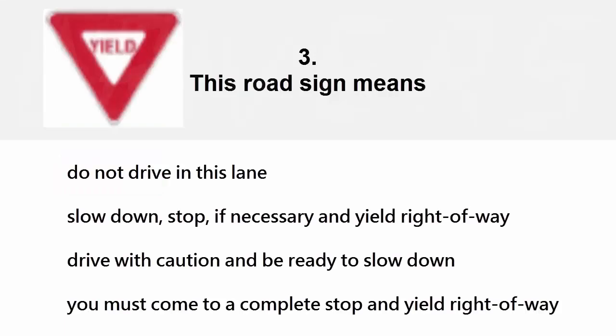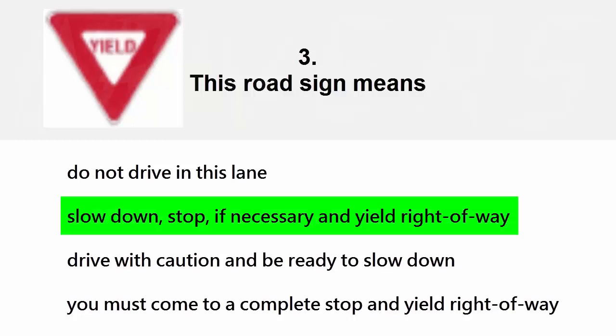This road sign means do not drive in this lane. Slow down, stop if necessary, and yield right of way. Drive with caution and be ready to slow down. You must come to a complete stop and yield right of way. And the correct answer is slow down, stop if necessary, and yield right of way.